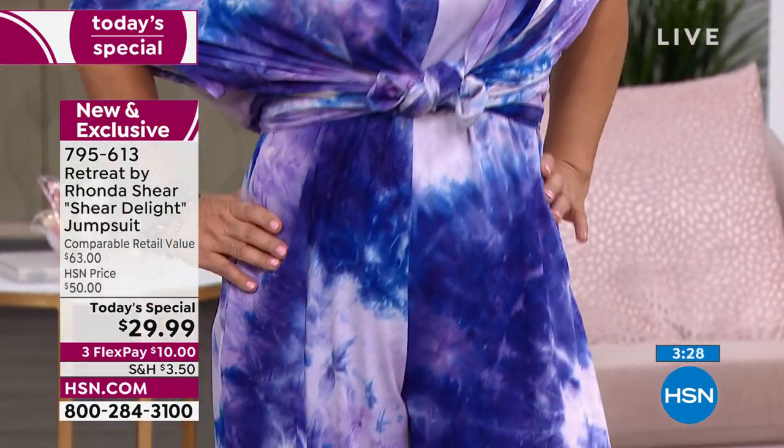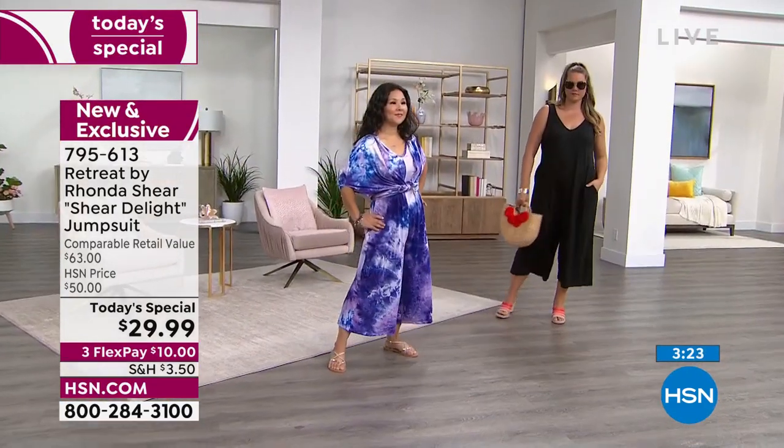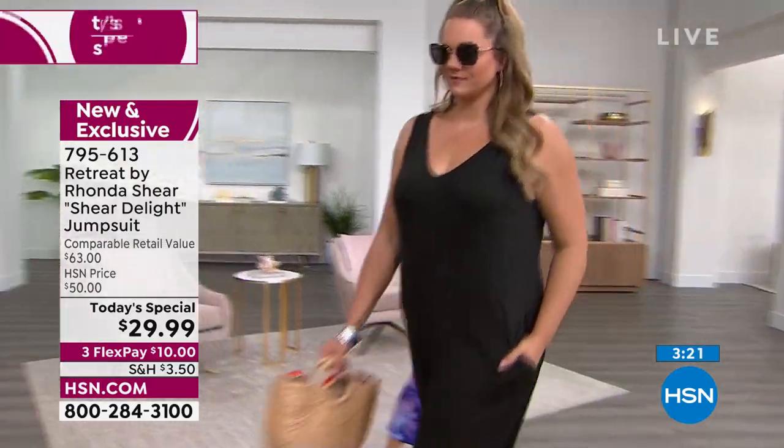It stretches, you've got your spandex. It is that beautiful brush knit. It feels magical next to your skin. The colors are so good, they're so pretty.